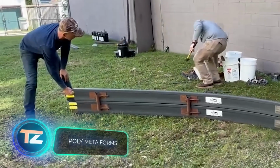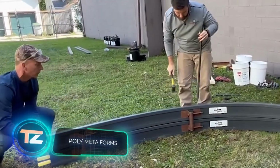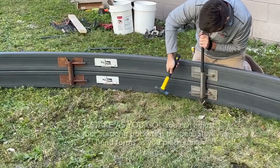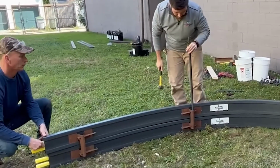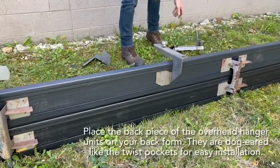Today, the cement industry employs around 1.2 million people and consumes approximately 6.5 billion tons of cement yearly. However, this could change thanks to these innovative forms. They enable the faster and simpler creation of curbs, steps, gutters, and other concrete structures.